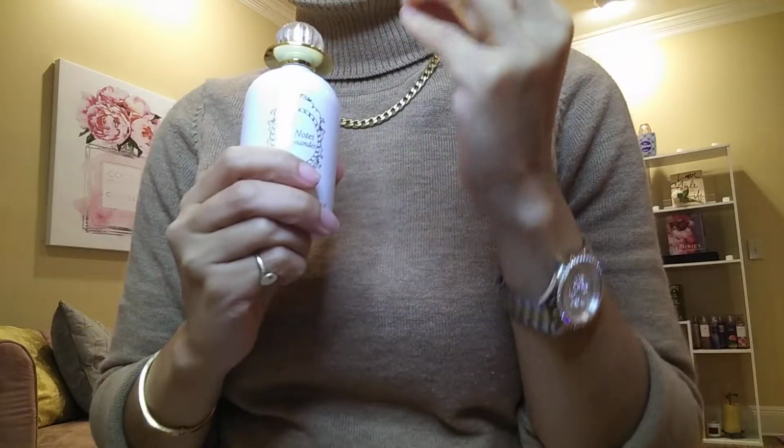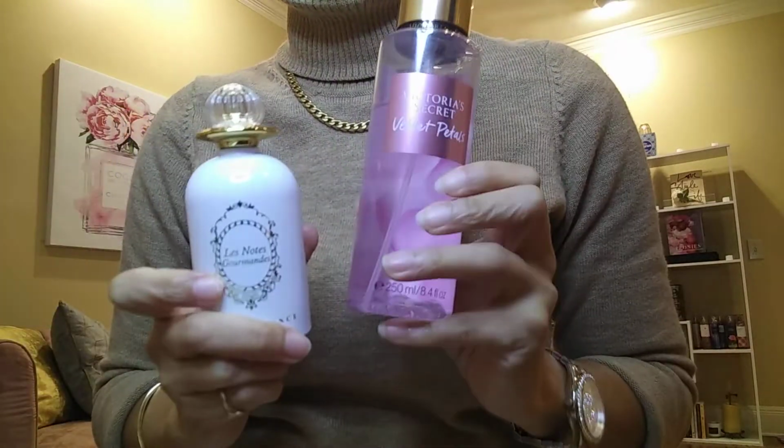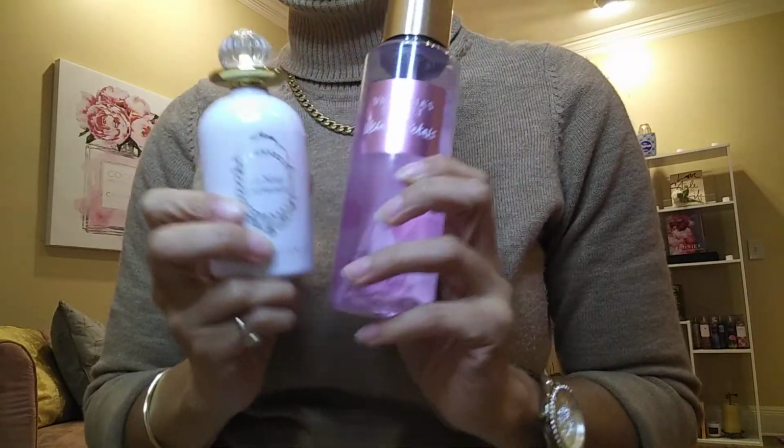It's really good, but it doesn't last long on its own, so I love to mix it with things. So you go in with Velvet Petals, you go in with Les Notes Gourmands, Drage.